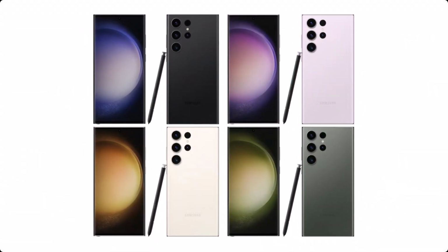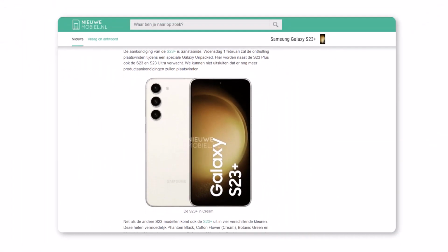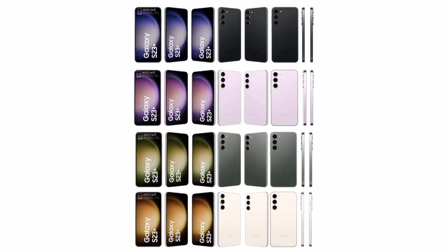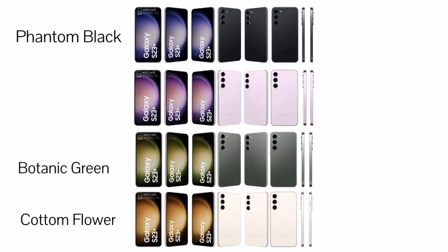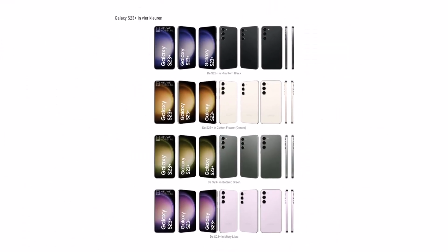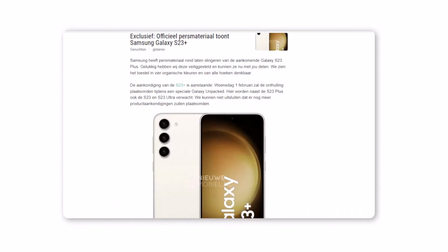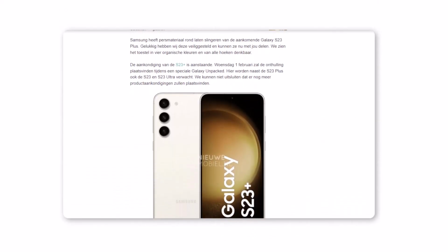Same as with the Galaxy S23 Ultra leaked renders, in the new render gallery you can see the Plus model in 4 color options: Phantom Black, Cotton Flower, Botanic Green, and Misty Lilac. It is uncertain if the names mentioned are the official ones, but they appear to be accurate. The source of this information is New Mobile.